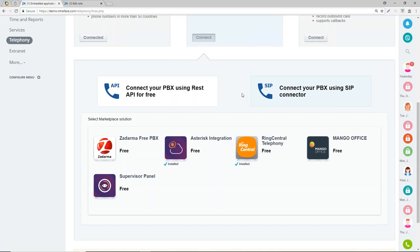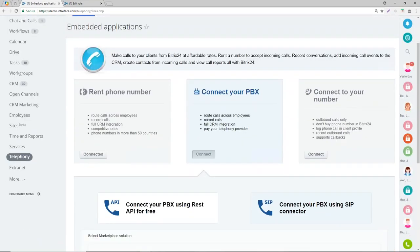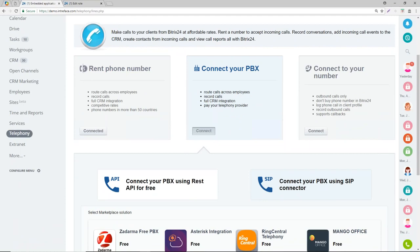Fourth option really is, if neither of those is suitable for you, you're using a phone system you can't or don't want to change from, and it's not available as a standard app or standard integration, then Bitrix includes an API with the telephony module, so we can develop an integration with your current system.